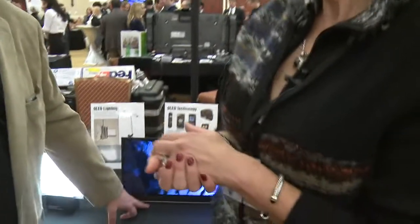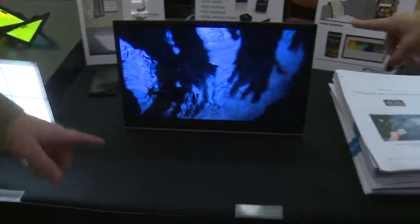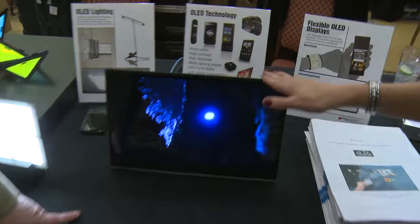Absolutely. Now, in terms of commercialization of the actual video panels, I think you said LG is now into that space too, right? Mm-hmm. Was it a 24-inch or an 18-inch panel? No, this is a 15-inch diagonal. This was a test market piece from LGD. Right. Look how thin that is. Just amazing. The resolution and the contrast ratio on this is absolutely stunning.